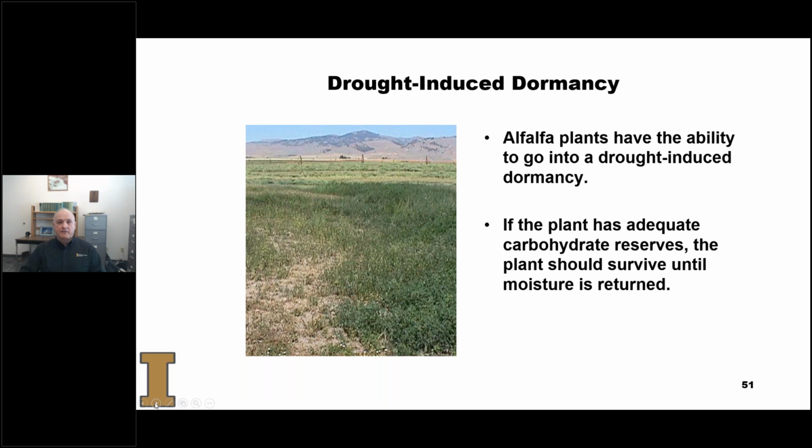Well, when we have water stress, we have drought-induced dormancy. Alfalfa again evolved in an arid environment, and alfalfa plants have the ability to go into this drought-induced dormancy. Now, if the plant has adequate carbohydrate reserves and it doesn't get critically dry in the soil, the plant should survive until moisture is returned.